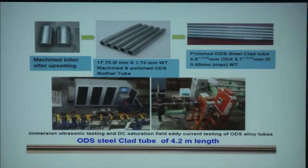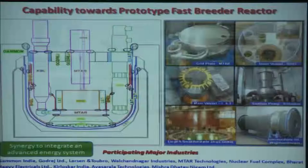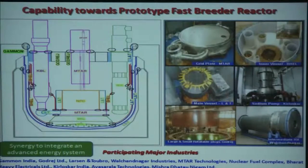I think we have to realize that only synergy would allow us to do this. Individual eminence would bring great biodata, but the synergy of the organizations would help the country, and we must follow that. Then there's another challenge: you bring 10 companies because each component is made by a separate company. And the way fast reactors work, it is very, very close tolerances, and you have to see that everything is all right. Now, 10 companies to work in a space of 12 meters and realize a system in 3 to 4 months is a bigger challenge than any other science and technology challenge I have.